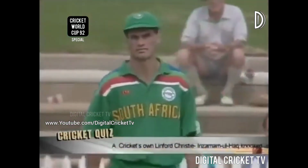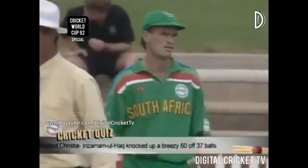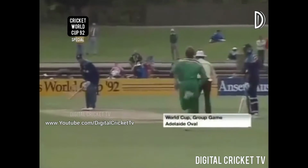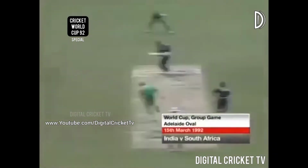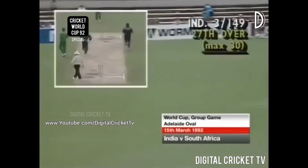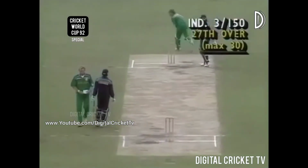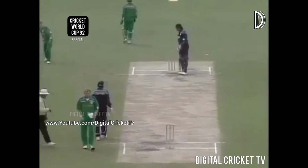Well, unnecessary overthrows there. Azharuddin was very comfortably in and just tempted our man to let the ball go. And no backing up, as extra cover and mid-off were well out of position to stop the extra run coming. Nice deflection. One more to third man. Quite happy to quietly accumulate the ones.